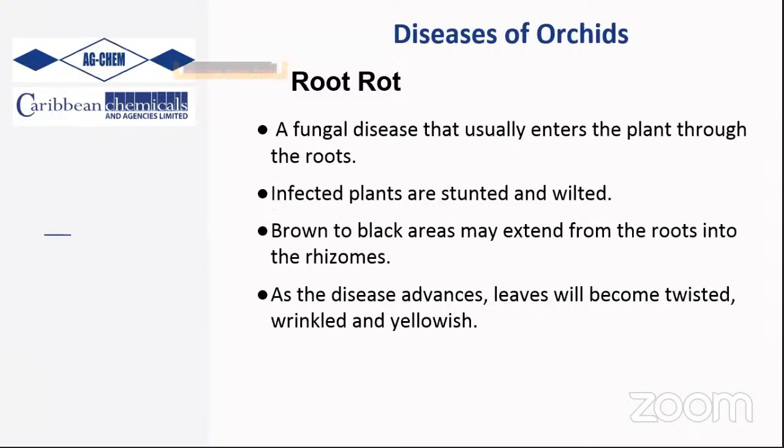There's another major issue as well, root rot. And for this one, usually it is from the roots that you'll start to see the problem, and your growing media might be the cause of it. But what you'll see is that the infected plants become stunted and wilted, and then you'll see some brown to black areas that may extend from the roots to the rhizomes itself.